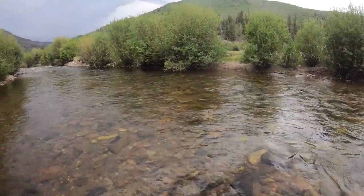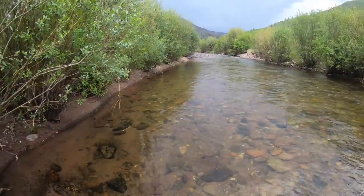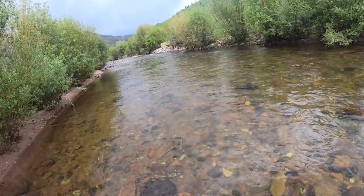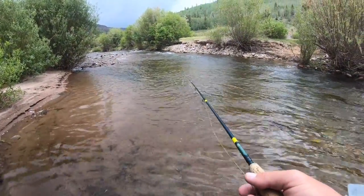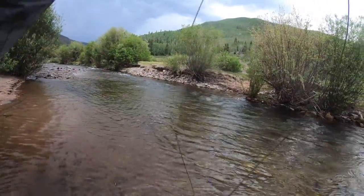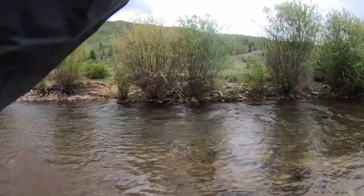All right, change of plans. I'm up a tributary. I just walked. I didn't get back in the car. I just walked over. Looks good. Let's see what's up. Yes, that's a good fish too. All right. I don't know what kind, but it is a good fish.